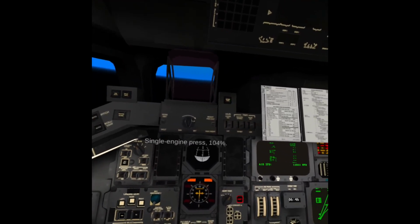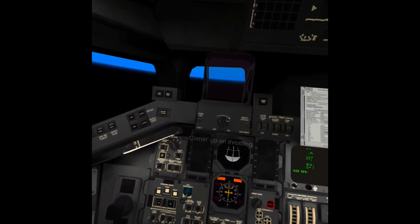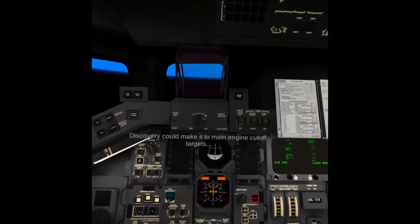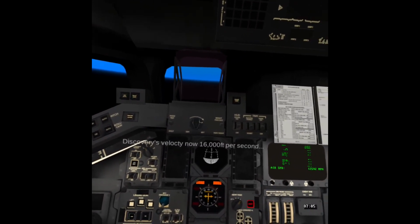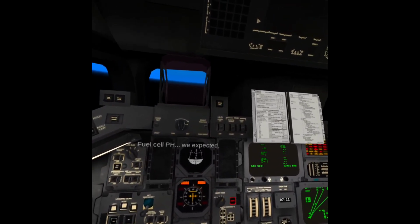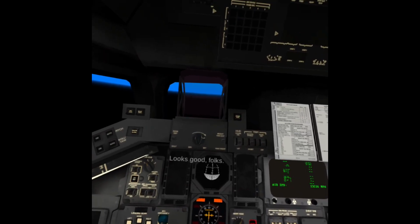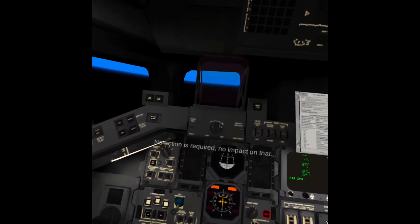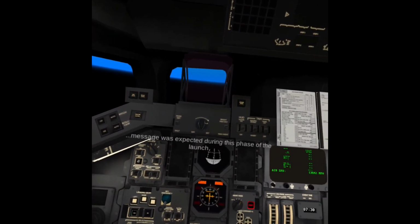Single engine press 104. How many switches you think you'd be throwing now? Yeah, I know. Coming up on throttling. I agree. The single engine press call means that Discovery could make it to main engine cutoff targets on one engine at 104%. Discovery's velocity now 16,000 feet per second, an altitude of 58 nautical miles, downrange 435 nautical miles. Looks good, folks. Discovery, Houston, concur. No action on fuel cell pH. No action is required, no impact on that pH message. That message was expected during this phase of the launch.